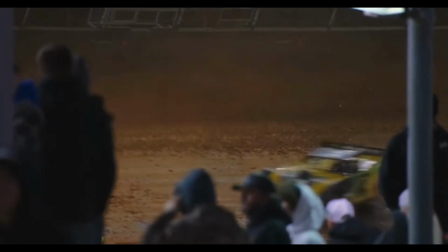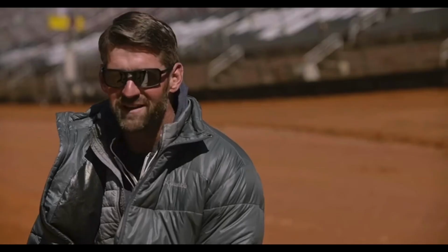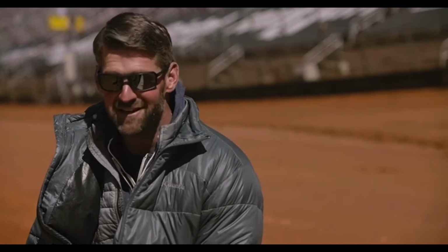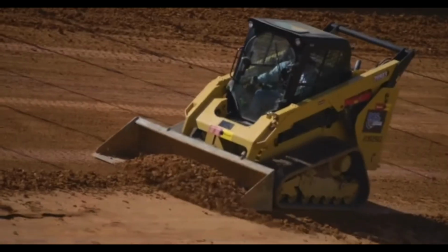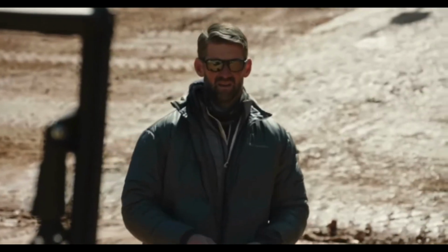We all work for the race fans, and if the race fans love it, and I think they're going to, then it's going to be a success. I won't be satisfied or even off the pins and needles until the end of next Sunday when the checkered flag drops. That's when we know we've done what we were supposed to do and got things done.